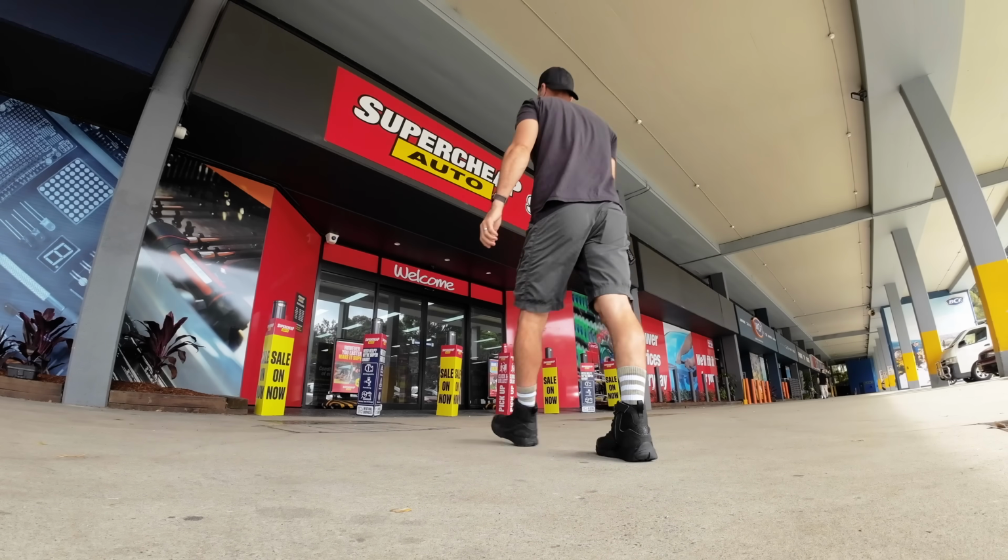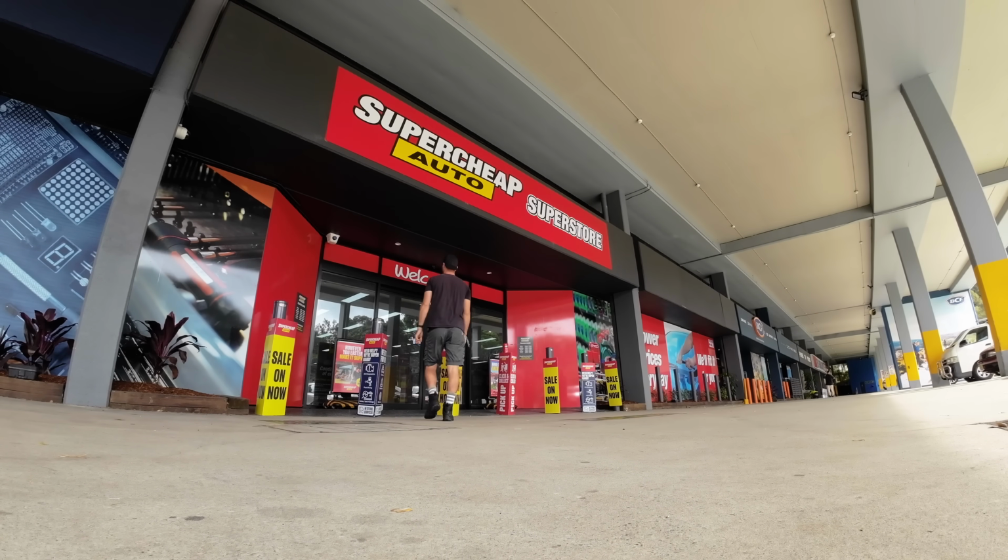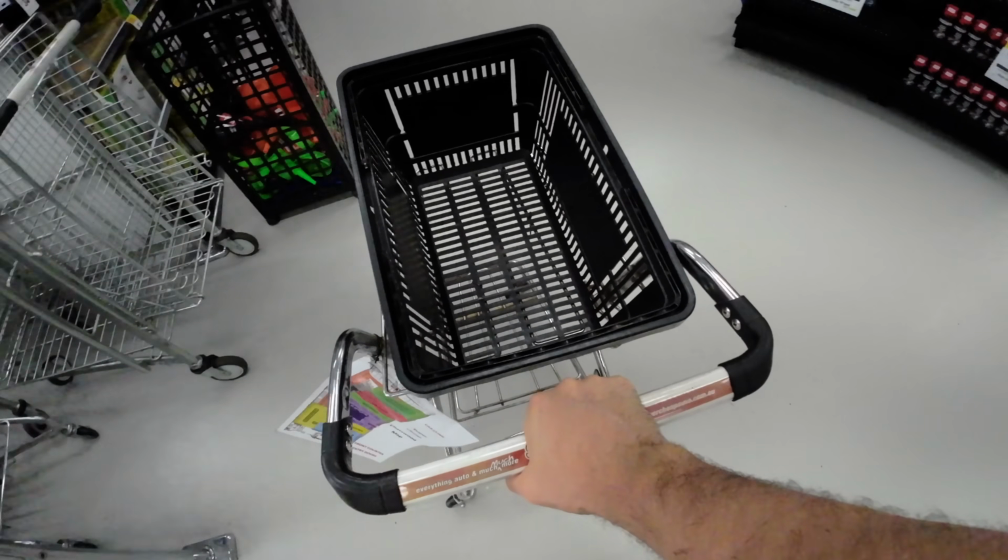The next thing I'm doing today is heading to Supercheap Auto to pick up some bits and pieces that we need for our Rav4 build. All right, I've come down to Supercheap Auto. I'm in the Chatswood store. I've got to get a bunch of stuff for the car, like filters and oil, but also want to get some four-wheel-drivey stuff, like a rack for the top.